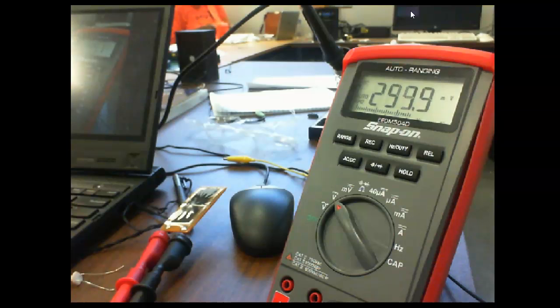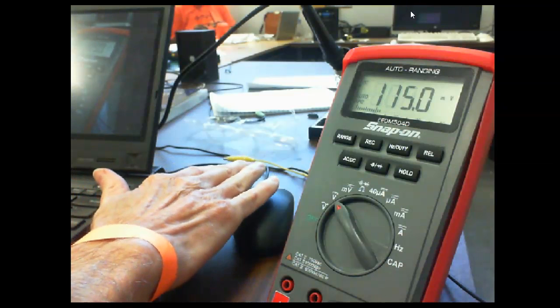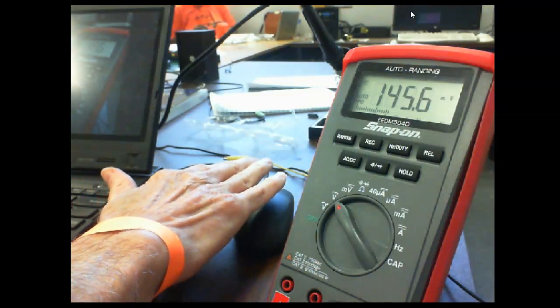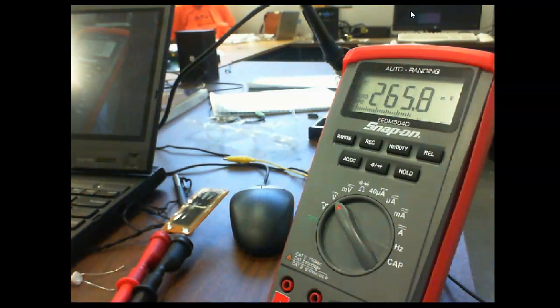So right now, mine is putting out 260 to 270 millivolts. Of course, this is varying with light. So this is putting out volts. And of course now if I come up here and cover it, my voltage goes down. And I take it off, my voltage goes up. And of course, the brighter the light, the more voltage it puts out.